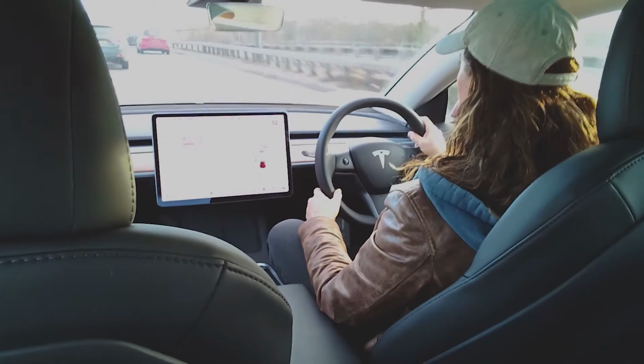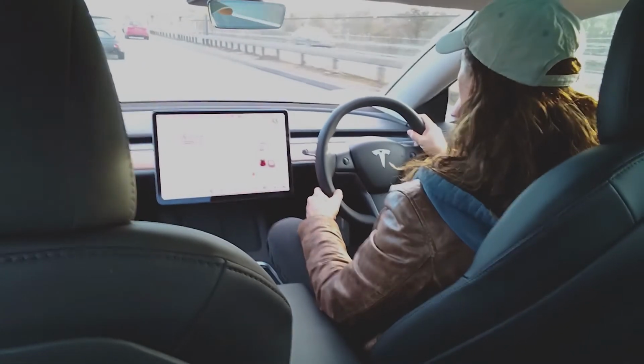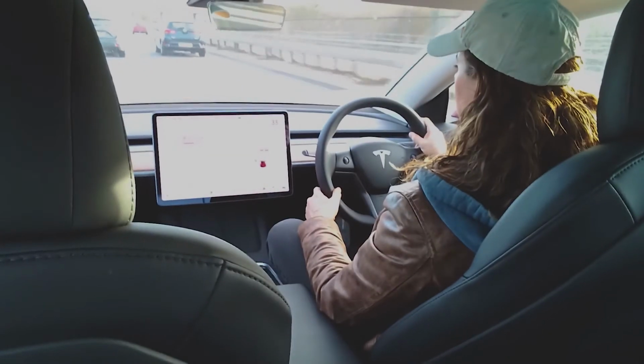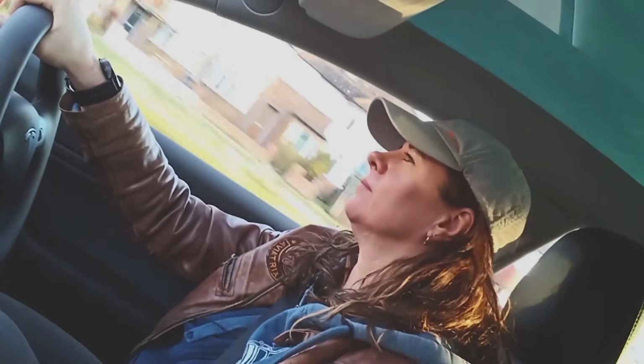Just seen a button on the screen here, which looks like a little camcorder with a red dot on it, and you press it and it says saving dash cam footage, which is amazing. So that means it just records everything you're doing. How handy. Let's see if I can dart around this car now. Oh, that goes fast.